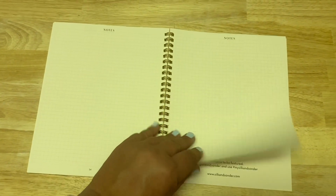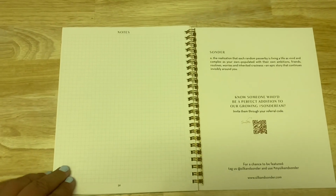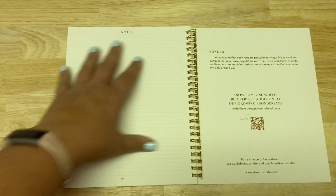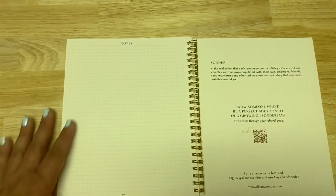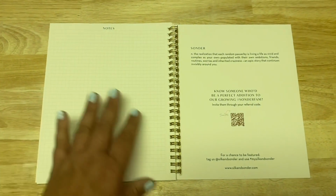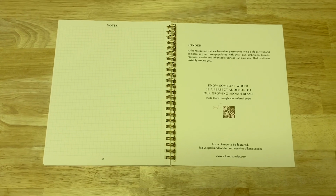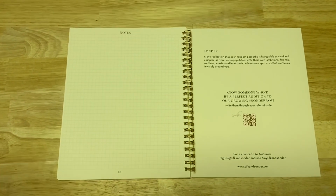And of course, my favorite thing is always just the bonus notes page at the end with the way that the calendar works out. For some reason, I like having that extra notes page just because I do think these are a lot of fun for customization and other things you can do. So check that out. I really like Silk Sonder. I think it's more than just a planner. It's a way to focus, think. I like to doodle in it.